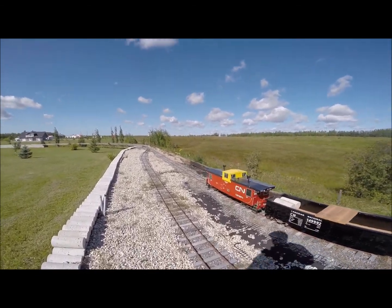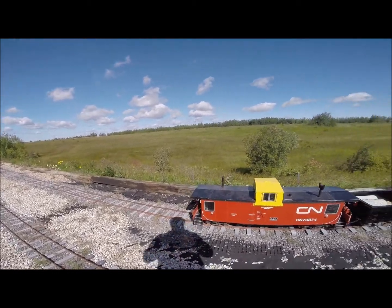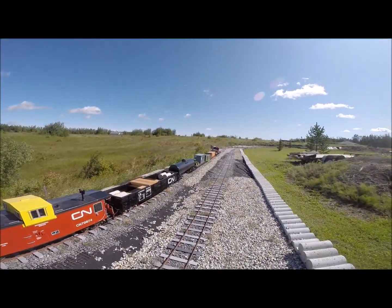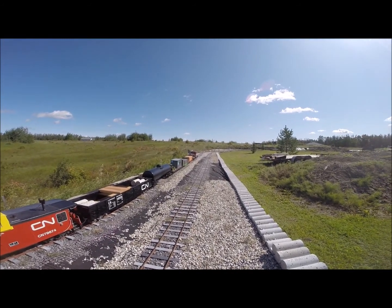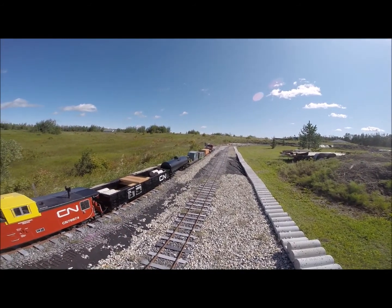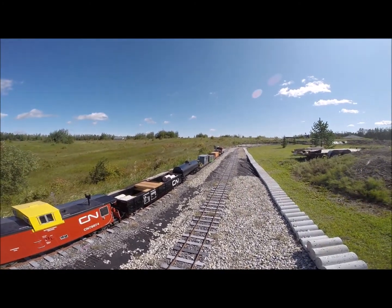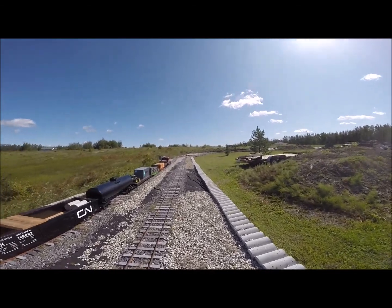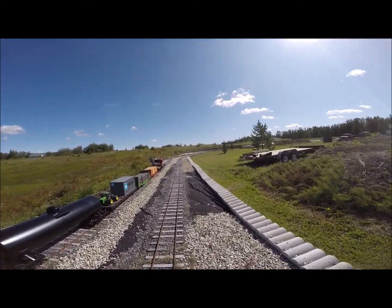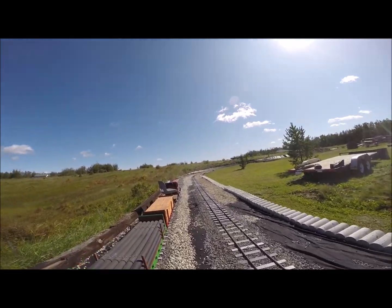So that's my engine, pretty proud of her, as you might imagine. I built all the cars. The only thing I bought was the engine. Everything else I built myself, so been a labor of love, but getting there slowly. Right, well, head on round back to the station. Well, there is no station, but at least to the yard area.